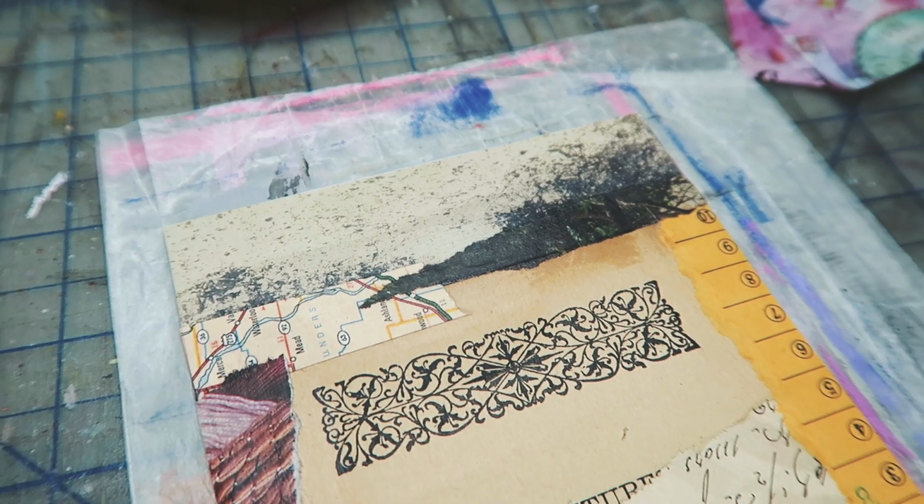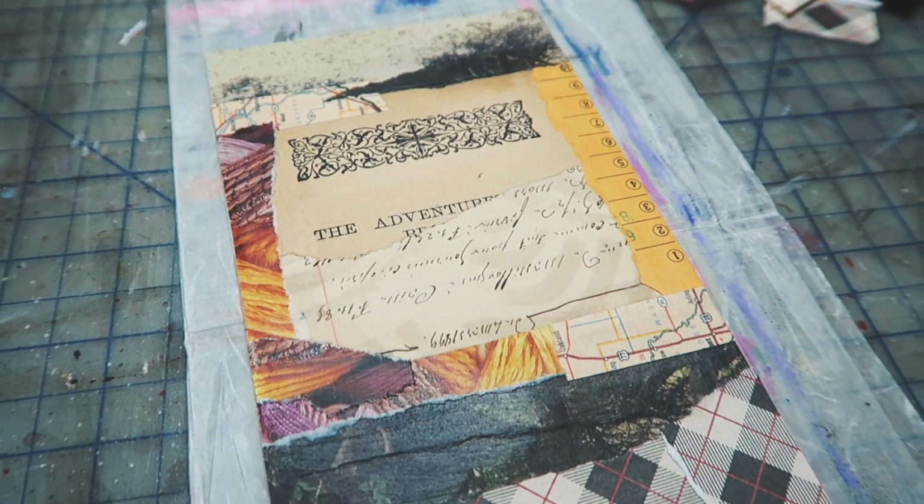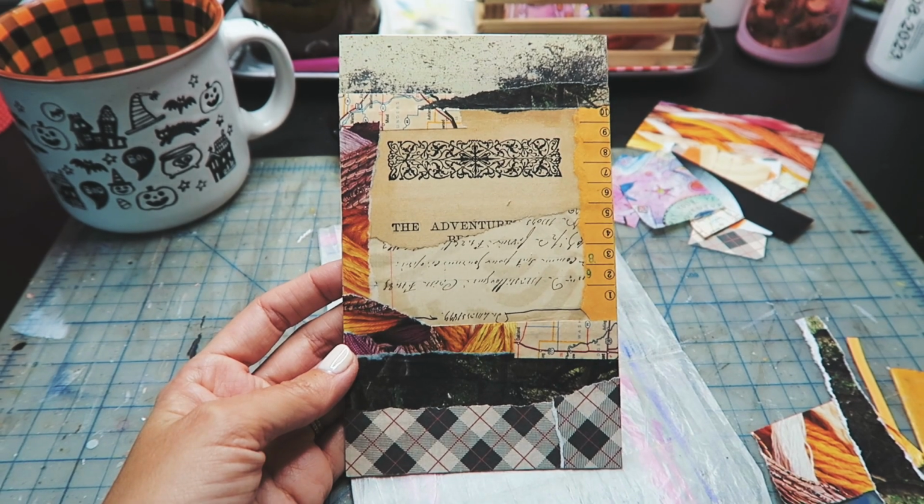But once I created my house transfer, basically taking my drawing from my sketchbook and putting it onto tracing paper to then transfer the illustration, I was able to visualize what the house was going to look like on that background. And for me, it wasn't capturing that feeling that I have when I watch the first part of the movie and you see his house. So I knew I had to change directions on the background completely, and I actually started over with a new card entirely, a new background entirely.